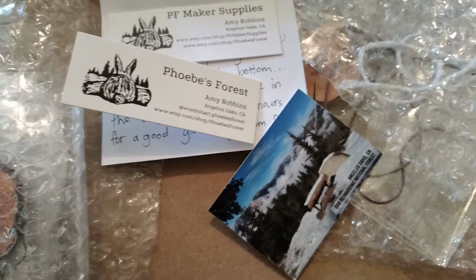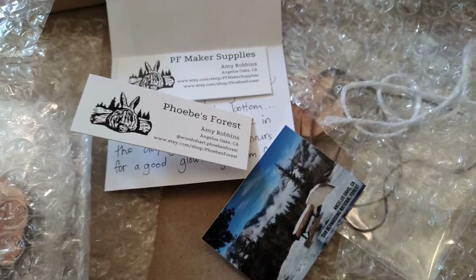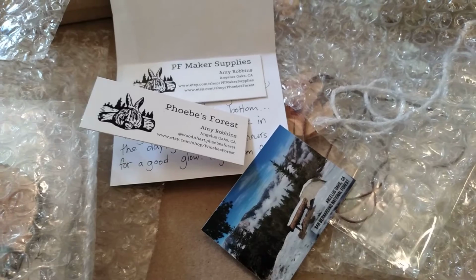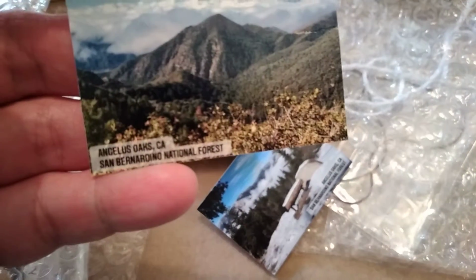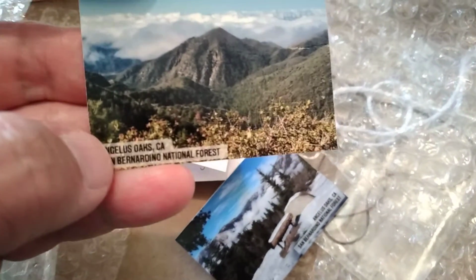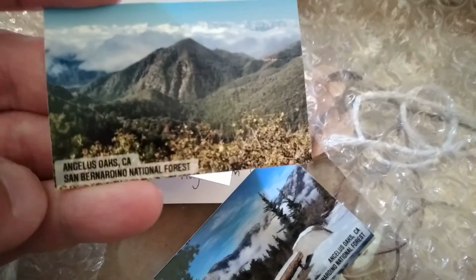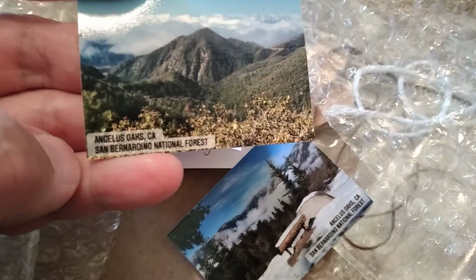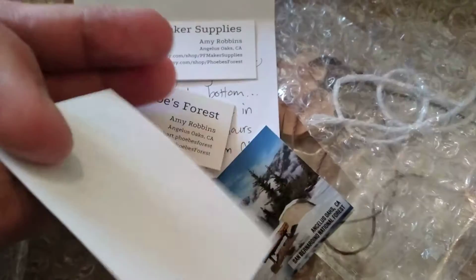What it says there, Angeles Oak, California, San Bernardino National Forest. I hope I'm reading that right because I can't see if that's a G. I think it's a G. I cannot see, but I think it's a G. Angeles Oak. This is very pretty.